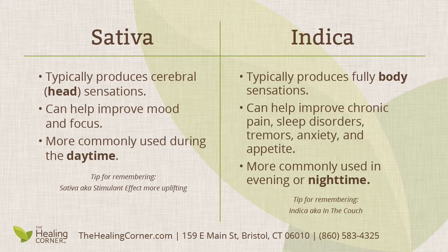The sativa plant typically produces a cerebral or head sensation, typically felt in the mind. This can help improve mood and focus. It is more commonly used during the day. A tip for remembering sativa is: sativa, stimulant, more uplifting strain.